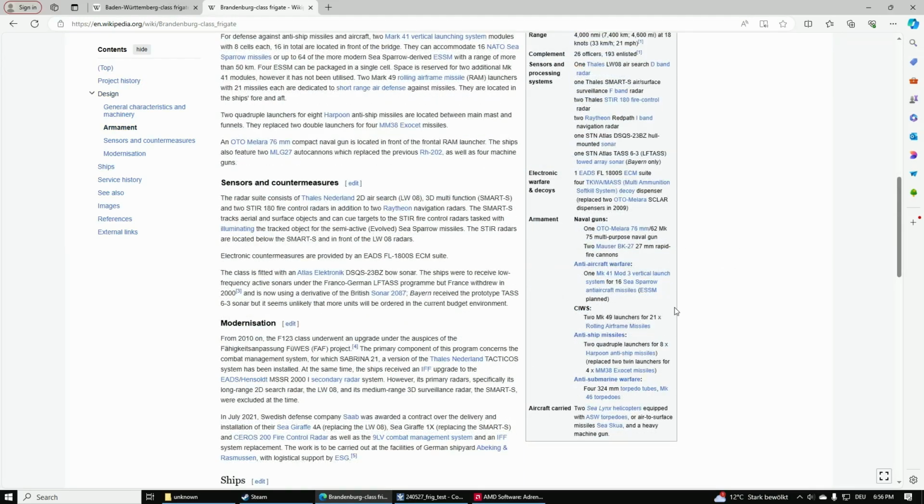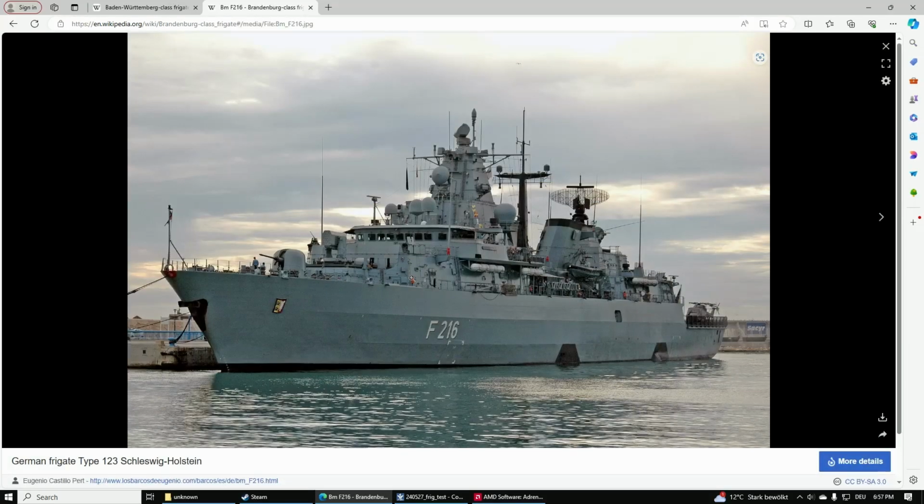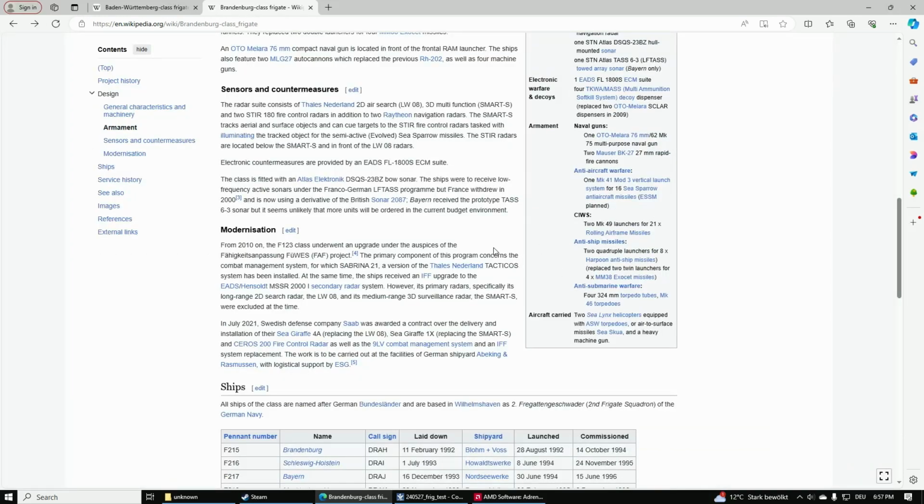So one thing I didn't know is that even the Brandenburgs, which are pretty old, actually do have a Mark 41 VLS system. It has 16 cells, but at least at this point, it seems to only load the OG Sea Sparrow, so not ESSM, but the predecessor. And those, of course, cannot be quad-packed. And it seems like the VLS system is actually hidden behind this screen over here. I've actually never seen it and thought they didn't even have one. So yeah, Sea Sparrows.